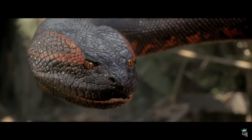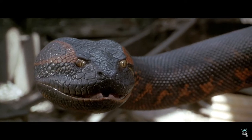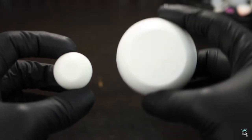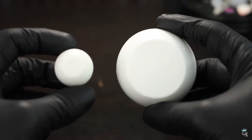We're looking at eyeballs, and look at them eyes on that anaconda. Shit, dude, that'll give you nightmares. So for these eyes, we'll be recreating again with a 60mm. So let's get our eyes open on Anaconda.